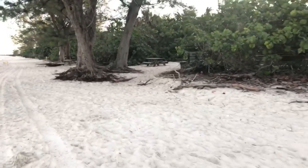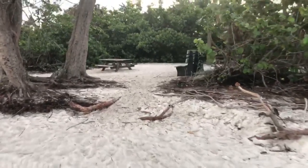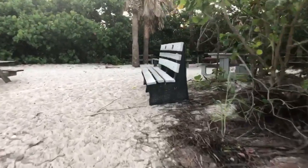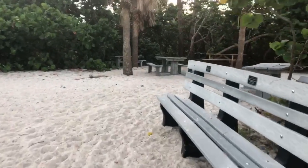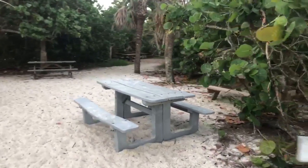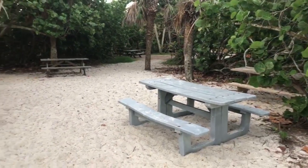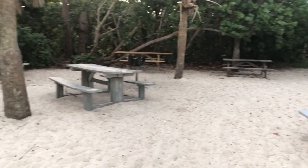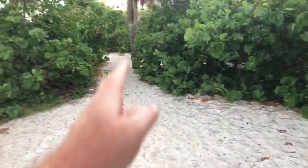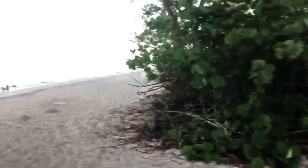There's one of the picnic areas here under the pine trees. Nice little picnic areas all along the beach here, just up in the trees. Barbecue grills. I mean, there's probably a couple hundred picnic tables. I don't know. There's a lot of them scattered throughout the park. As you can see, there's a little path that parallels the beach. That's where all the picnic tables are. Summertime, though, you definitely want to bring the bug spray.